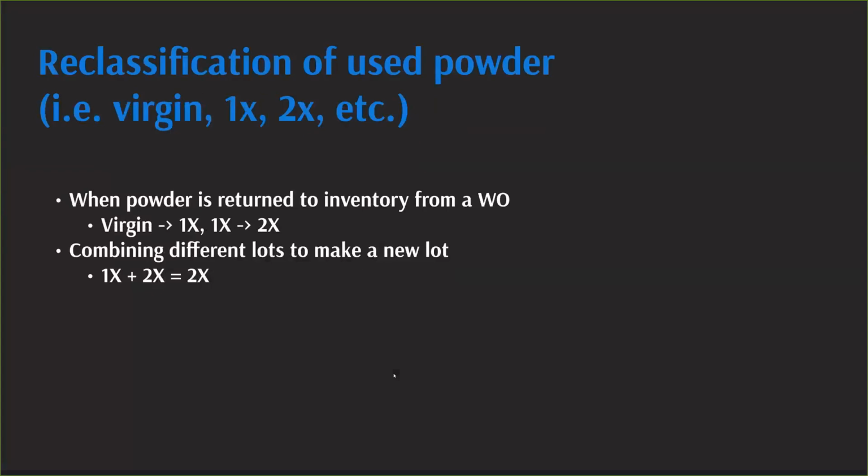Again, I'm going to go back to the aerospace side. If I'm flying in a plane, I would like to know that the parts that were built, and we're all flying in planes now where parts are being built in the additive world, are all from virgin powder, that it can't be contaminated with anything else, that we're using the best powder possible to produce the best parts.